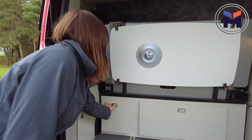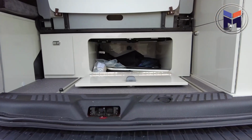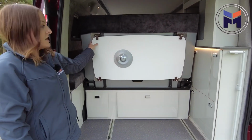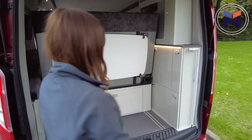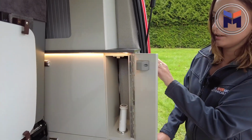Then we've also got another big one in the middle, which is actually accessible from both sides. So that's great, and that's where the leg of the table is kept, which brings me onto the table. The table is stored in the back, nice and secure. When you're travelling, that's not going anywhere. As we move round, we have got the shower. A nice little outdoor shower in here, which I think is great.